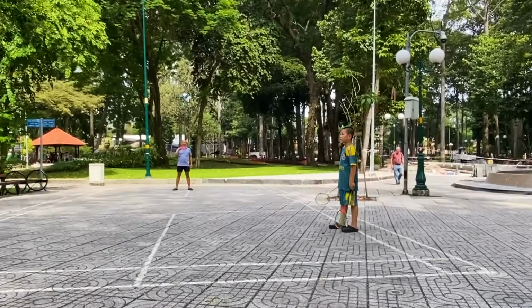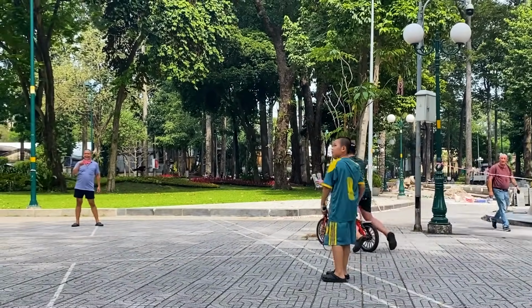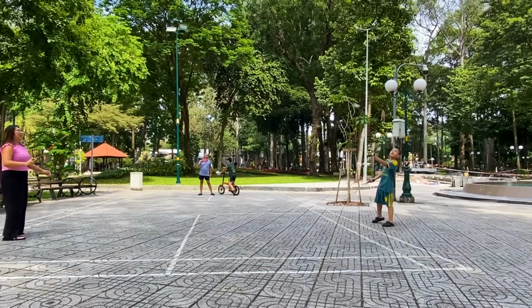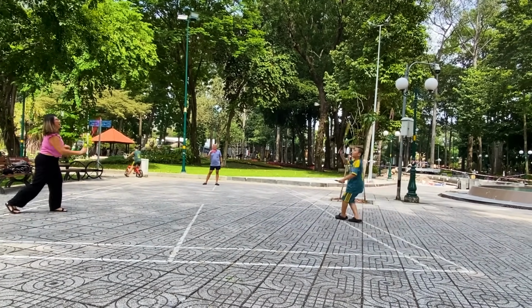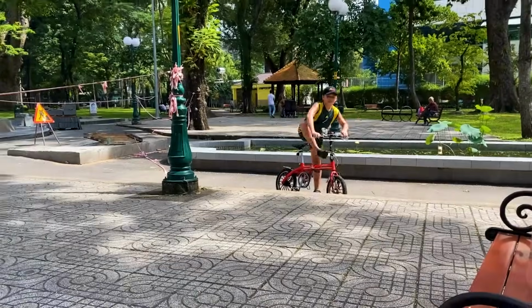Now this little guy's got it figured out. You want to be twice as good as badminton? Get twice as many rackets. Look at this, left hand, right hand, left hand, right hand. Holy jumping. He's a phenom. He's alternating hands, left and right. That's smart. Thank you so much, buddy.